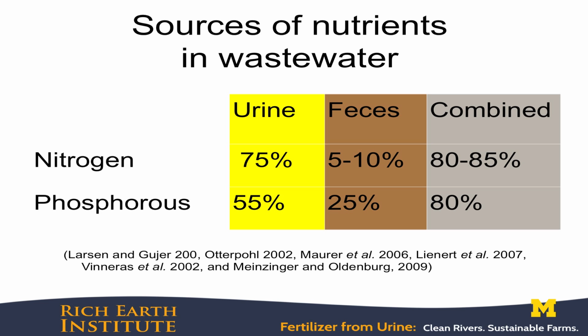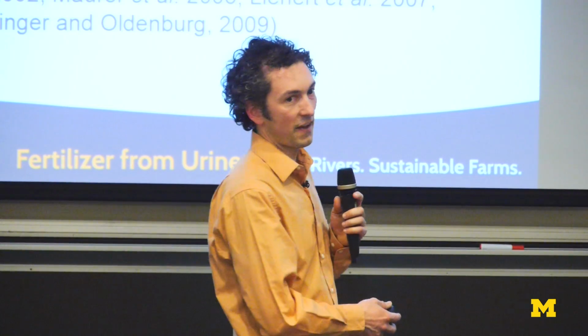Then if we look at the wastewater side of it, if instead of using it as fertilizer, we continue to flush it down the sewer, what portion of the wastewater nutrient load are we talking about? And it's a large portion. So again, color-coded for your convenience, urine has 75% of the nitrogen that is in typical domestic or municipal wastewater, and 55% of the phosphorus. So if we were to remove the urine from municipal wastewater, keep it from being in there in the first place, you'd be removing 75% of the nitrogen pollution problem and 55% of the phosphorus pollution problem.